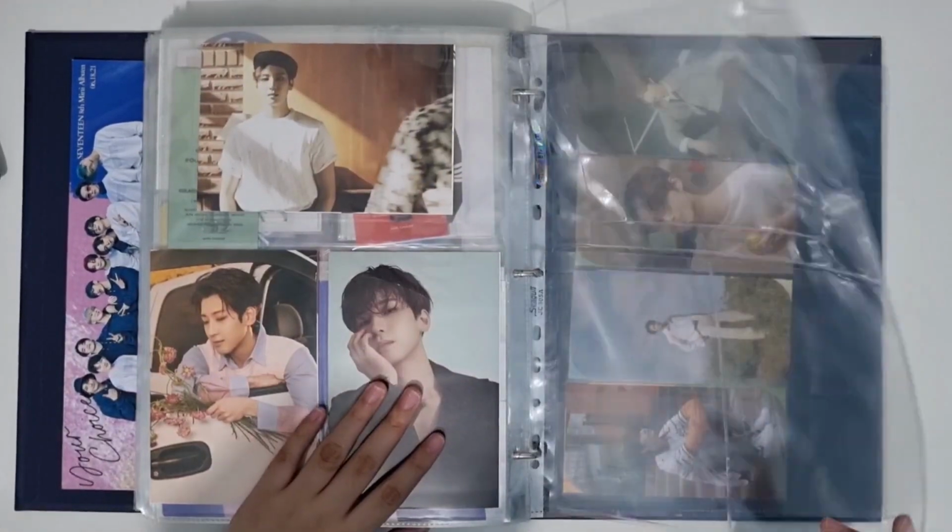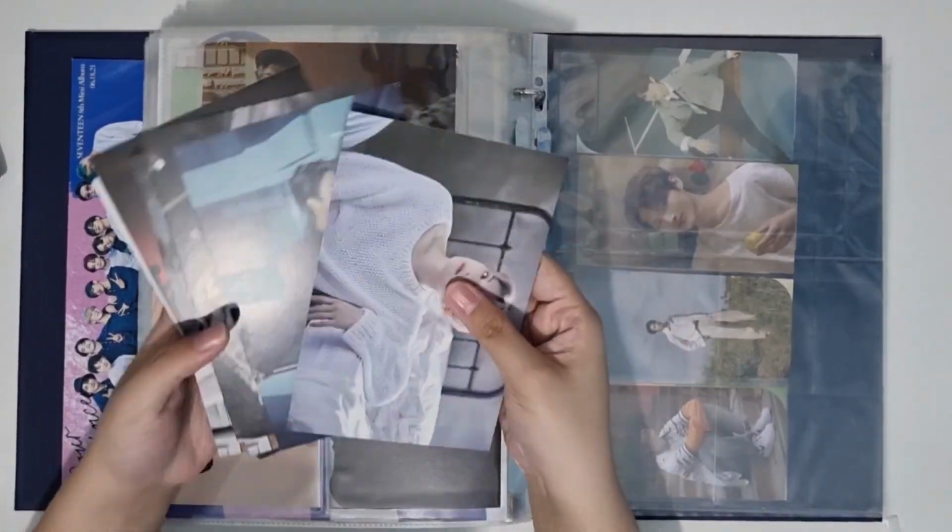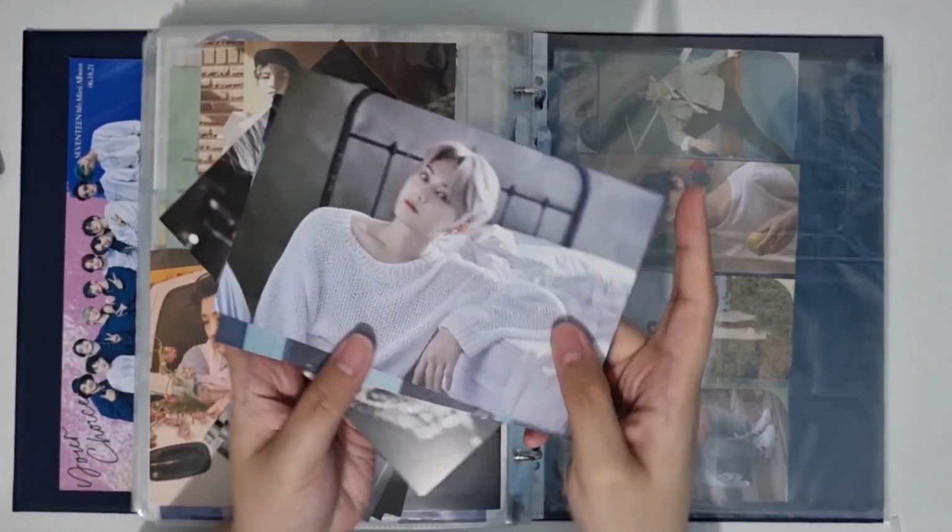Okay, so as you can see, one of the changes here is I have 3 pocket pages already, and then I have those hengare bookmarks. I managed to find like 4 pockets, so I did that.